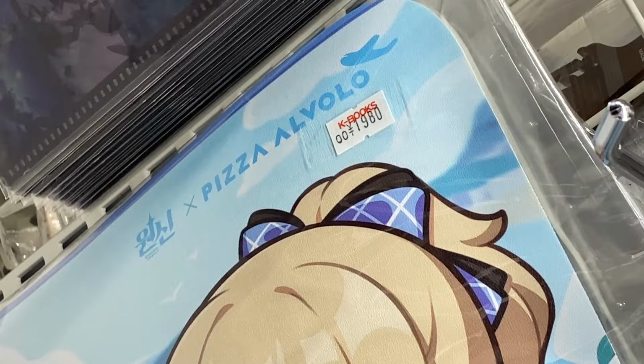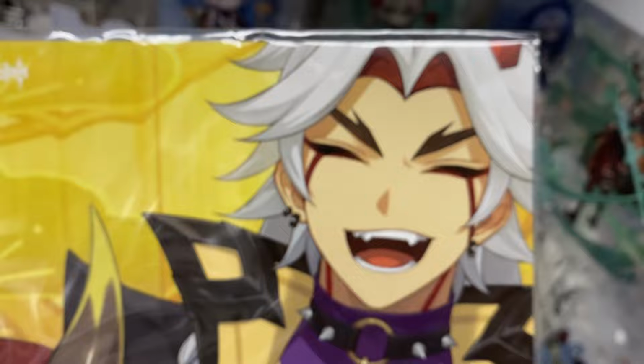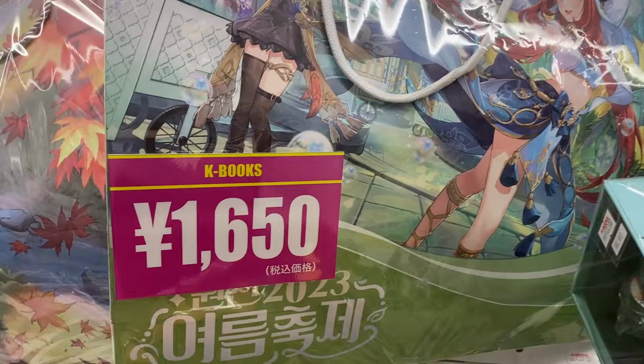So I got Polymon and also it's all this. Pizza Aurora. I think this is in Korea, this collaboration? I saw an acrylic stand of that yesterday somewhere. I also got a postcard of Arataki Ito smiling. It's only $3 this one. There's like a merch, like a swag bag at the top, which is 1,600 yen. Haven't seen this design before. Korean 2023 collaboration. Kole and Milan.